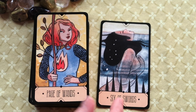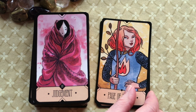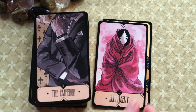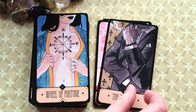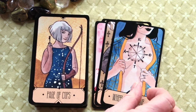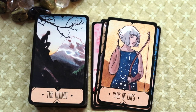I love their energy. And the cards that have shifted away from a straight up RWS kind of image really make sense to me. And I have had no problem reading and working with this deck with many different sorts of clients. And here we have the wheel tattooed on her chest. Yeah. There's another great page. Beautiful Hermit card.